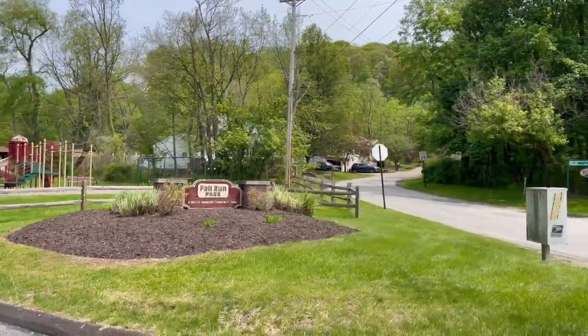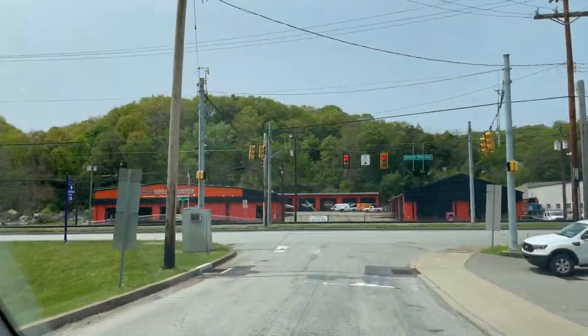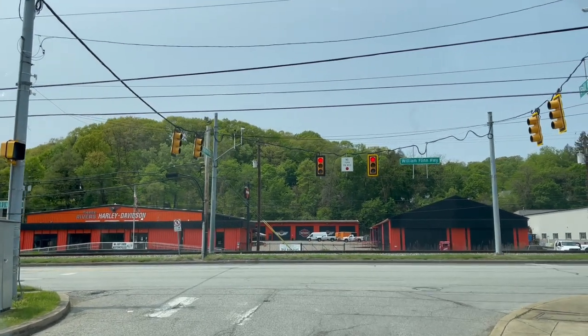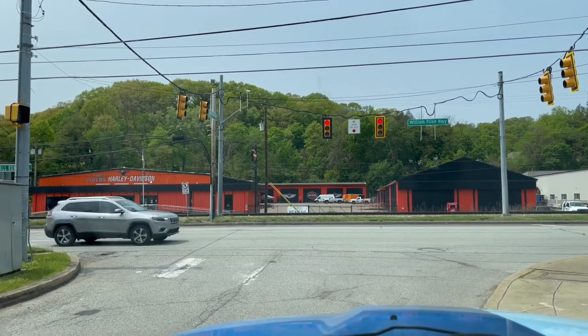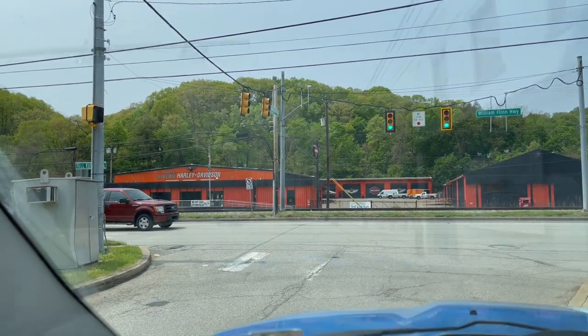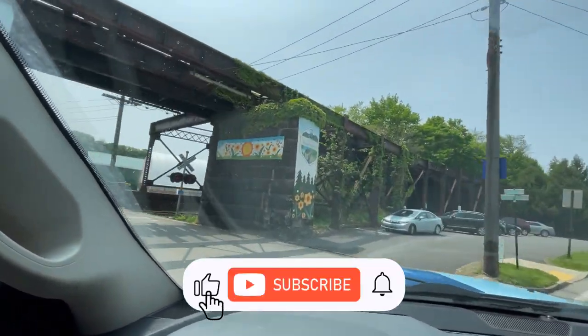But there she is, Fall Run Park. And just as a heads up, it is a stoplight. Woohoo! So you can stop here. No turn on red, obviously, but right across the street is the Three Rivers Harley Davidson.